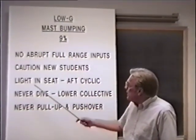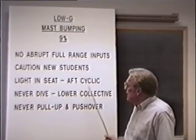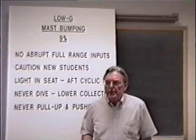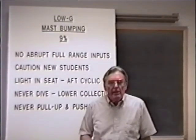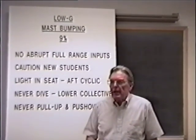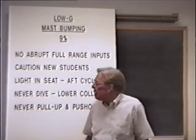Low G mass bumping, light in the seat, aft cyclic. If you're performing any maneuver where you feel the least bit light on the seat, any feeling of weightlessness, immediately apply a gentle aft cyclic and reload that rotor.